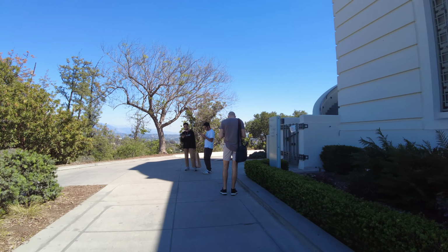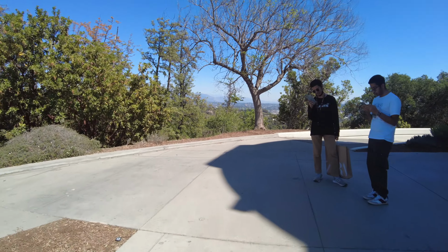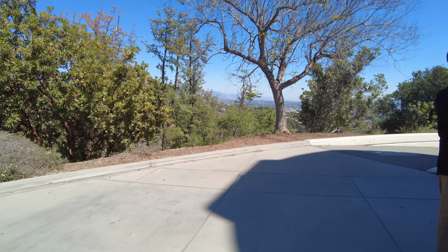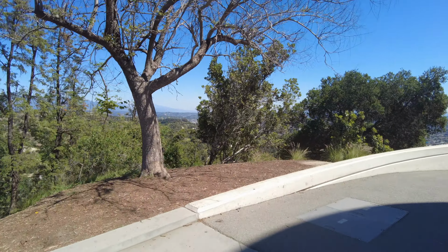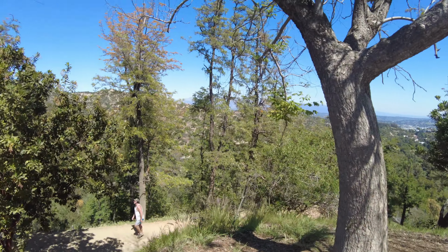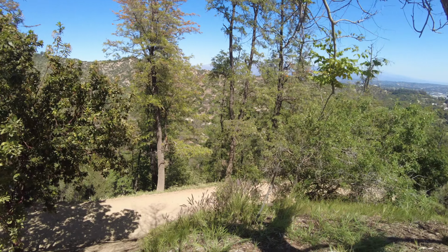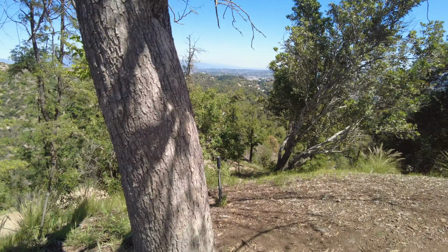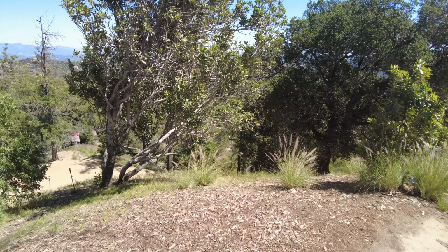Now, let me share with you a surprising fact about the Griffith Observatory and Mount Hollywood. Did you know that the observatory was originally built to be a planetarium? Surprising, right? The building was designed in the 1930s, and it was intended to be a planetarium from the beginning.